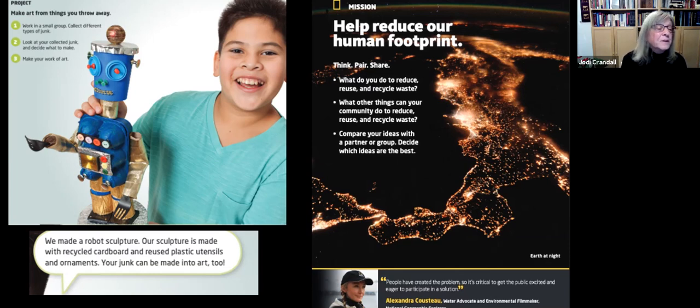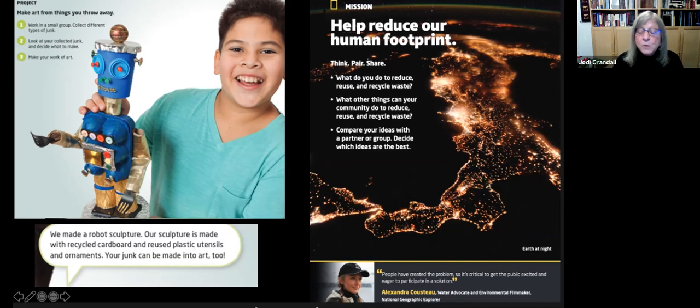So we have a wonderful example here. And I would love to look at all the things. There are forks and there are buttons and I think it's an ornament. There are all sorts of wonderful things that have been reused and recycled rather than thrown away. And so then the mission statement is to help reduce our human footprint. And what are the things that we can do to reduce, reuse, and recycle waste? And what are things that the community can do, and actually a chance for them to share with a partner or group? And we have that wonderful quote from the Cousteau's daughter, Alexandra Cousteau, who is also a National Geographic explorer, an environmental filmmaker, and a water advocate like her father. She says, people have created the problem, so it's critical to get the public excited and eager to participate in a solution.